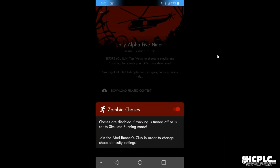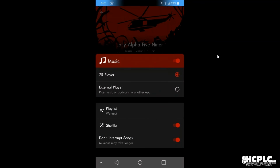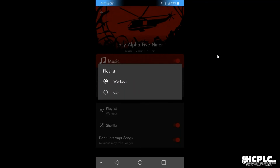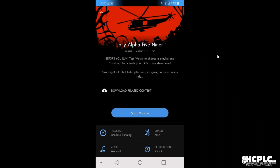So it gets you to go quickly and then not so quick, and going quickly and whatnot. Also, this is really neat because you can pick where you want your music to come from. So you can use the ZR player, and if you already have music in your phone, you can pick a playlist that you've already set up. These are actually playlists that I have set up in my phone, and then that will play in between the storyline. So it's essentially like an audiobook built into your workout.